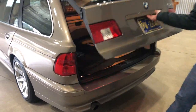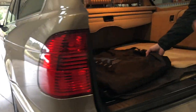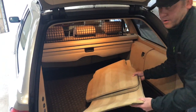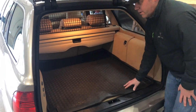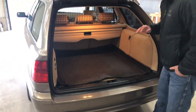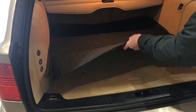So this car came local. It was about 5 minutes away from me. It was kind of a neighbor's car. I tracked it down. My brother-in-law runs a large service center here in Portland. They do BMW, Mercedes. So he was really familiar with the car. It comes with a ton of service history. So I literally just picked up the phone, called my brother-in-law, and he could vouch for everything that's been done with the car and how clean it was. So this is the kind of stuff we really like to have.